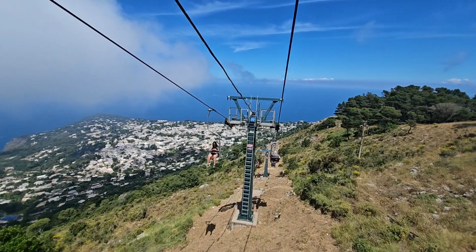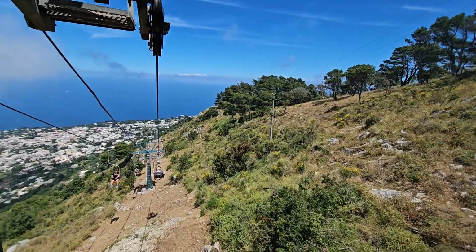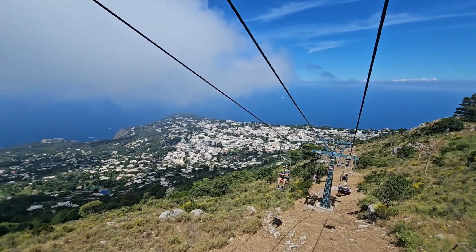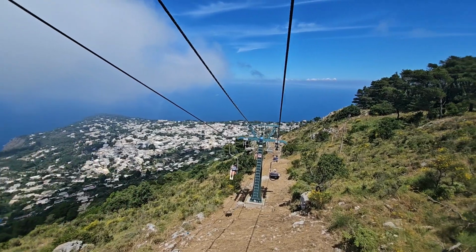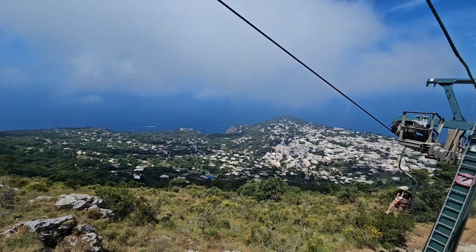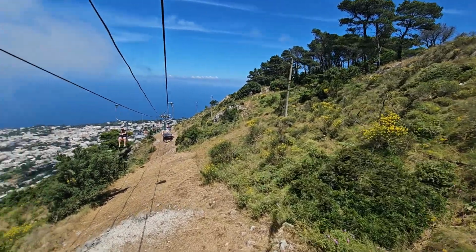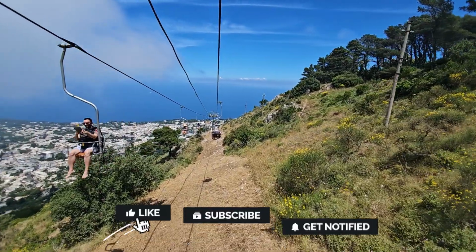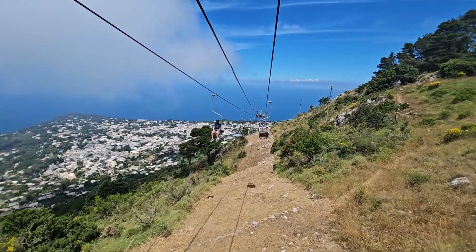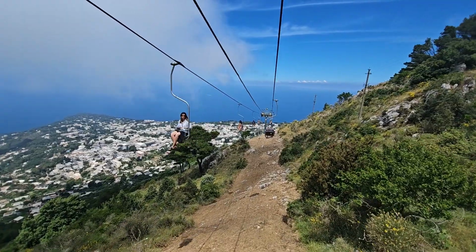Okay, so here we are now on the way down the nice chairlift down to Anacapri, which is just ahead of us in the distance. And again, wonderful views on the way down as well as the way up. And of course, it's not every day you get views like this, and it's our pleasure to be able to share with you these sorts of experiences and explorations here at Ray and Sue's travel channel.